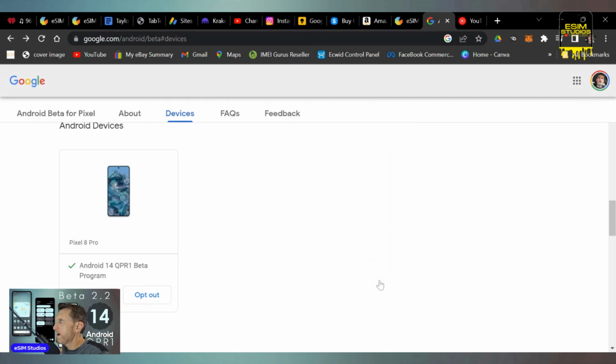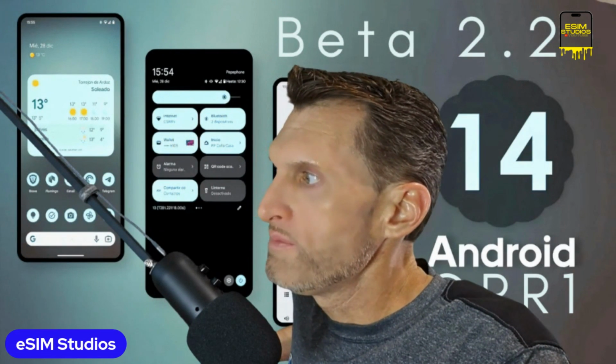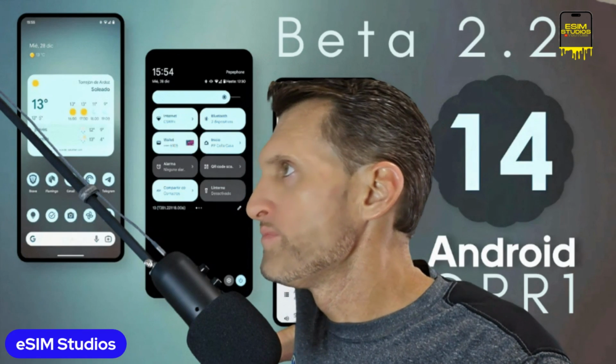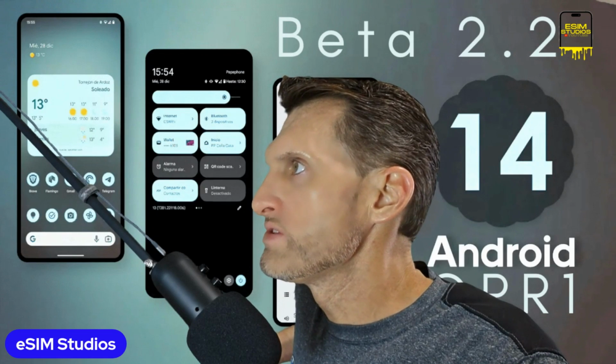Okay. It usually takes a few minutes to push to your phone. While that's being pushed to the phone, let's go see what this new beta 2.2 squashes.